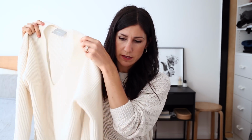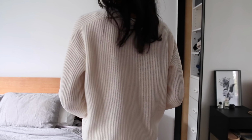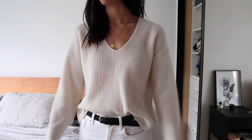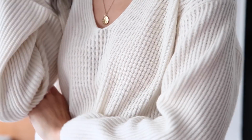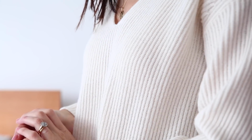So I do have this other sweater here. So what I love about this is the fact that the knit has been woven in a ribbed pattern, and I love the way that that feels just running my hand along it, but I think it just adds a little bit of visual interest and an element of style to your outfit. So those are my tips for buying basics.